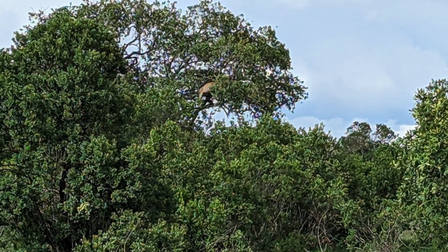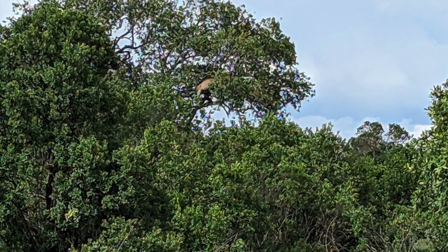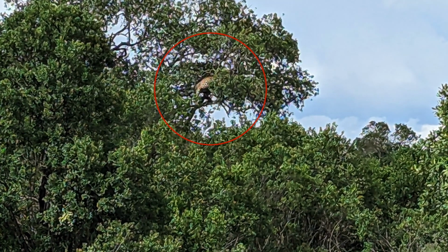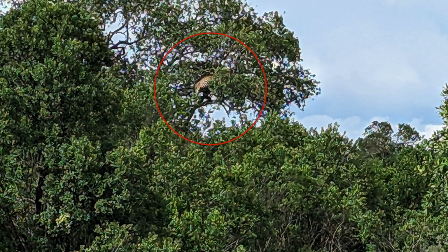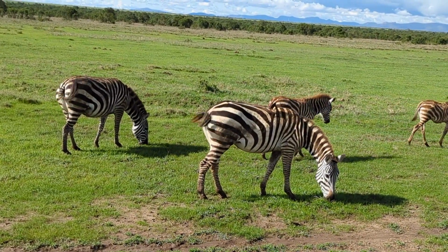But most importantly, in this trip and in this game drive, I was able to spot a leopard. I was so excited as we spent some time just watching it from the tree. Unfortunately, we couldn't get any closer as the roads had been rained out, but this was definitely a highlight for me on this trip. Ol Pejeta is definitely a highlight.